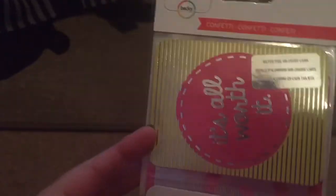So there's the back. £1, I say. I'm not sure what the price of that one was. And this one is going through the post to a friend.